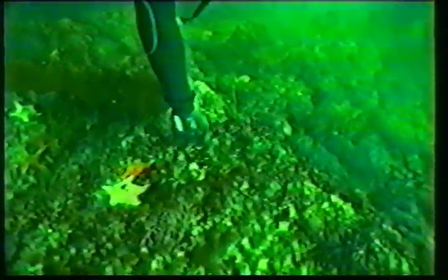Ah, that was the decorator crab he just brought up. Ooh, and you can see, I didn't even get a chance to see it, but he has a barnacle on his back. That's its feathery foot, and what it's doing is going right in the water column to gather nutrients. It's a filter feeder. Yeah, and you can see the barnacle on top of that. That's really neat.